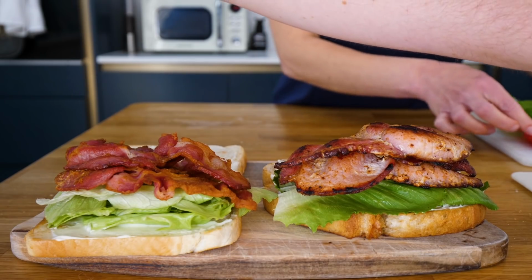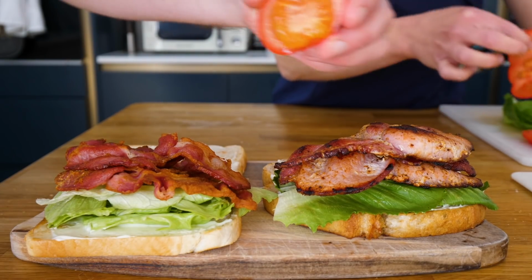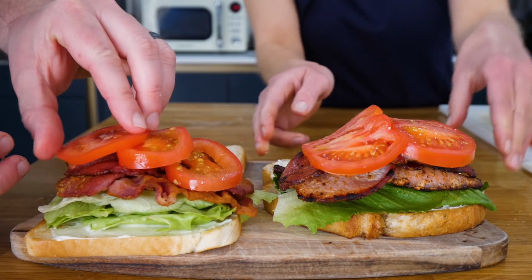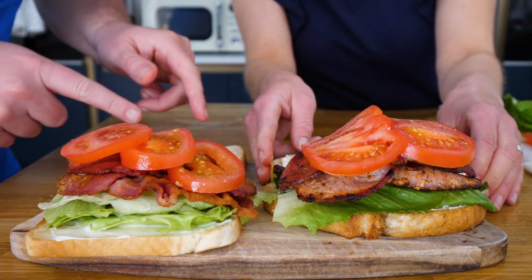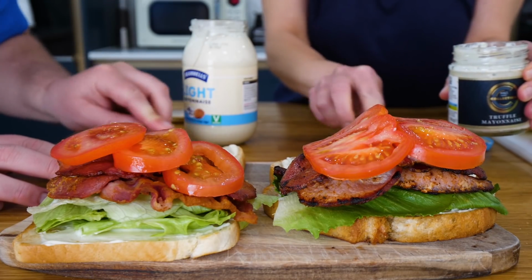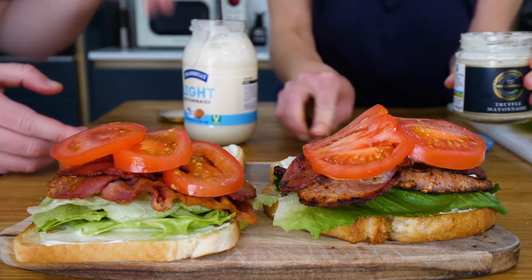Yeah. So I'm going to just try and get... Oh my gosh, the flesh is falling out. I'm going to try and lip it on. There we go. All right, and then I think we just give our BLT a bit more mayo, because that should hold it all together. I hope so. Mine looks like it's going to topple over.